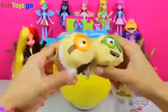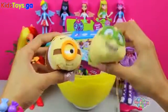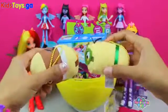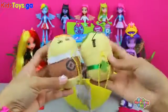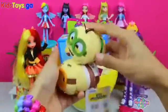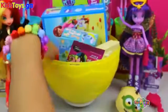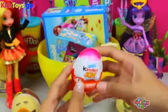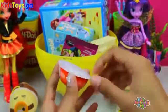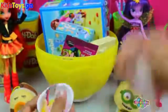Minions, check it out. We have our two favorite characters. Aren't they adorable? Tsum-tsum. The Minions. They're so fluffy. Look at them. Adorable. Chocolate. Yes, my sugar kick of the day is finally coming. I can't wait. What surprise do we have today?